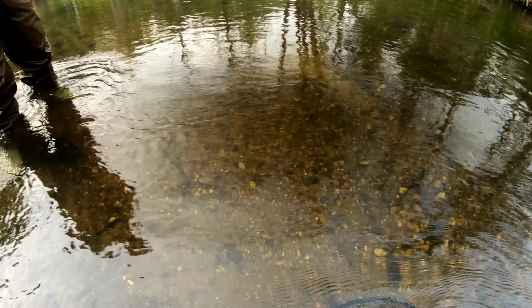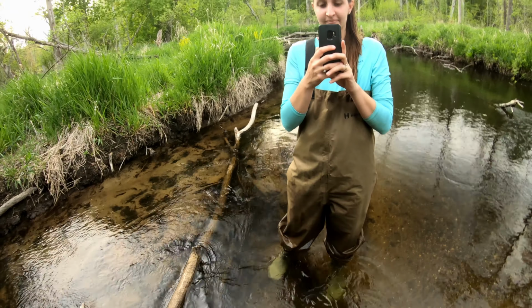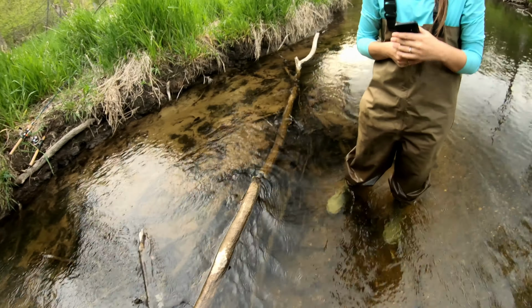Give me my fishing pole. Bucks are really pretty. Like a lot of times they have really awesome colors like that one. Bright. God made all of the male animals prettier.